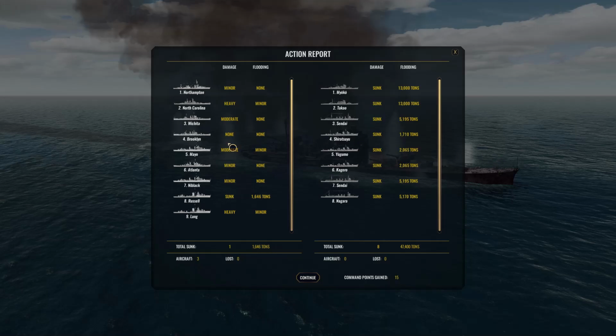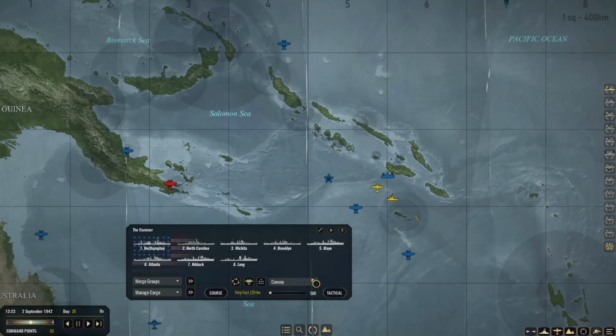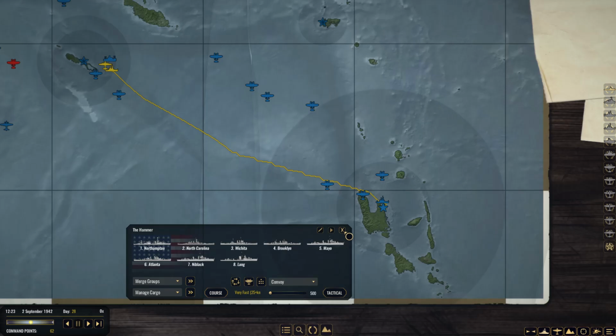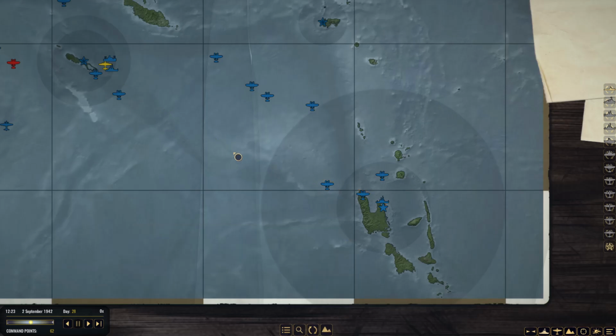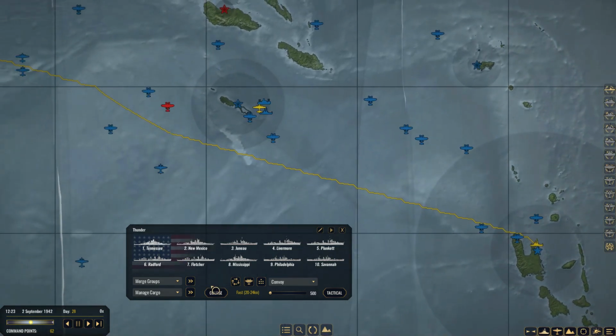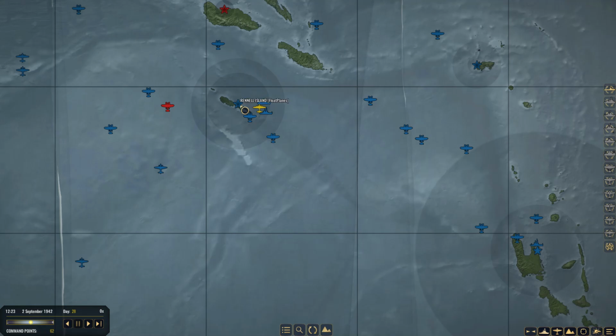But of course we did lose one destroyer of our own, it must be said. We lost the Russell. But we're quite lucky for the North Carolina especially to come out of that alive and kicking. But we are going to send that task force back, not only to rearm but to repair, I think, the majority of it, if not all of that task force. So that's 15 much needed command points for us, but we do have to leave the theatre down to Task Force Thunder, which will now be protecting Rennell Island.